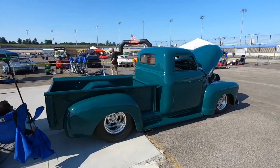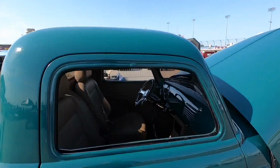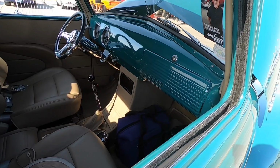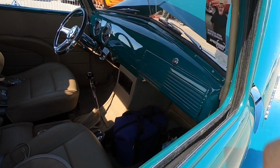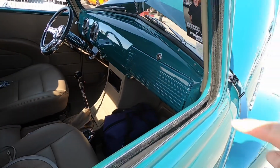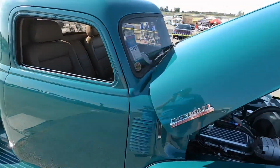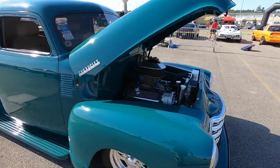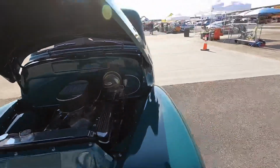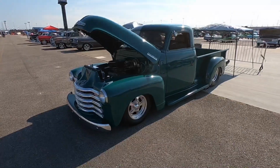Great looking little Chevy truck right here. Not sure, but this truck looks like it may have been chopped just a little bit. One very unique feature about this truck is that they have shaved the speaker on the dashboard, leaving only the glove box right there. It's a very unique look. Big block powered. Love that shade of green.